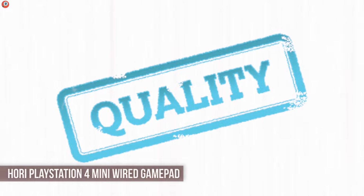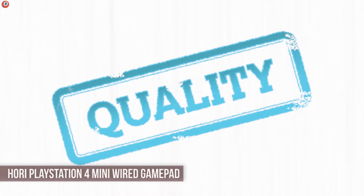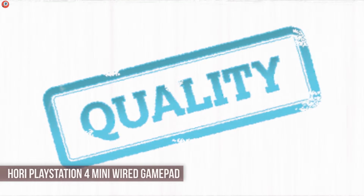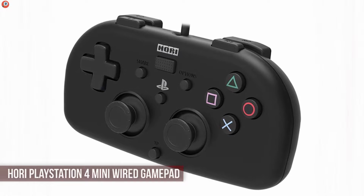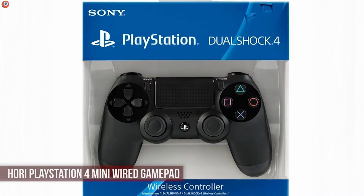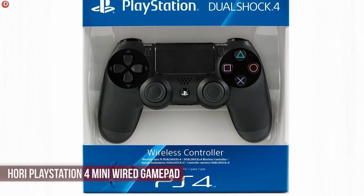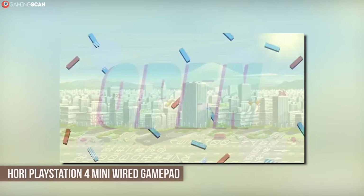So while there isn't that much to say about the features of this controller, we do have to praise it for the quality build and the very responsive controls. And of course, this one is also officially licensed by Sony. The catch is that because it doesn't have all the buttons that a DualShock 4 does, it won't be compatible with every game, so keep that in mind.